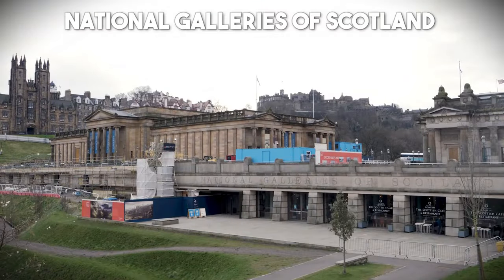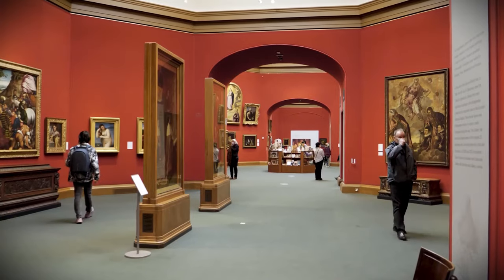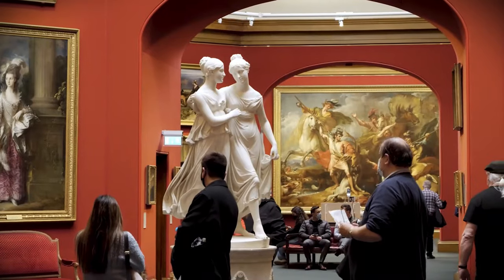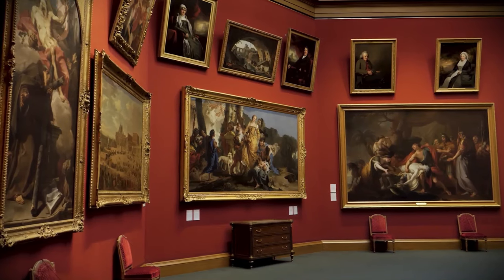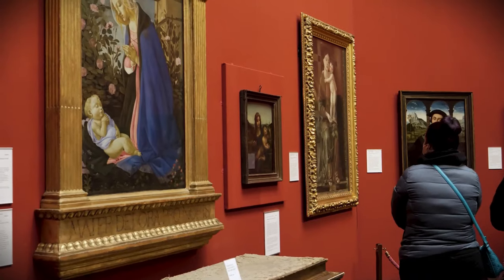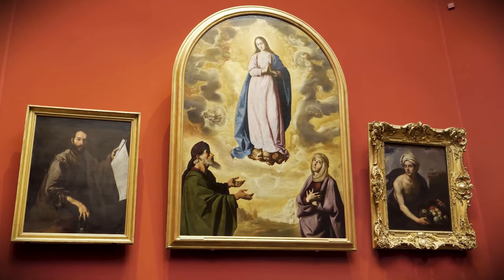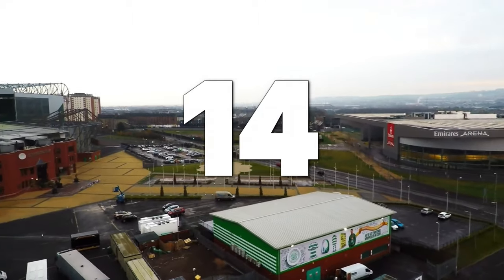Number 15. National Galleries of Scotland. Immerse yourself in the world of art at the National Galleries of Scotland, a collection of prestigious galleries that showcase a wealth of artistic treasures. From the Scottish National Gallery, which houses an impressive collection of Renaissance and Baroque masterpieces, to the Scottish National Portrait Gallery, where you can explore the lives and legacies of famous Scots, these galleries offer a comprehensive journey through the history of art. Number 14.